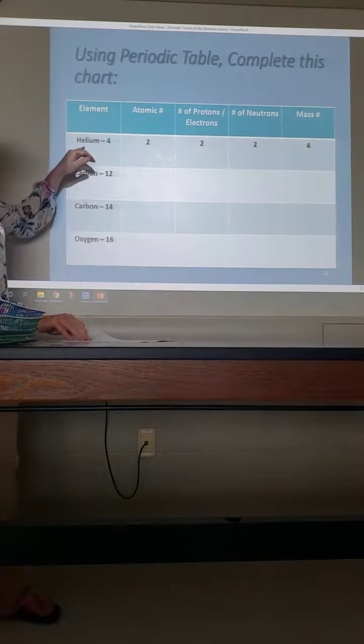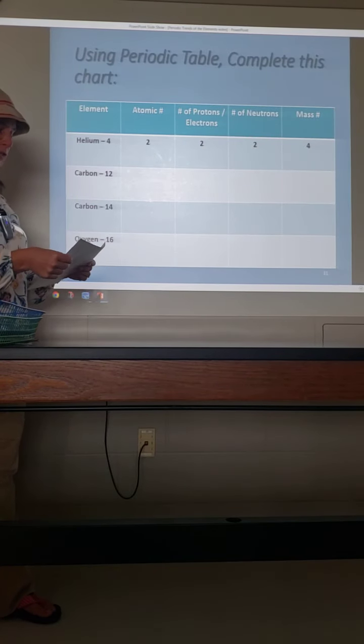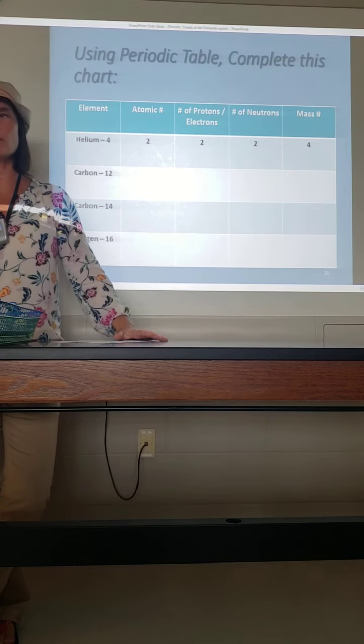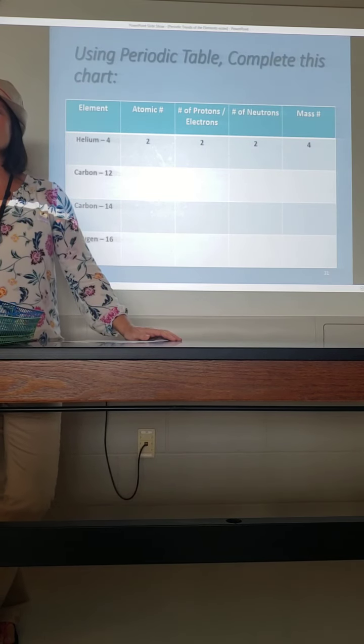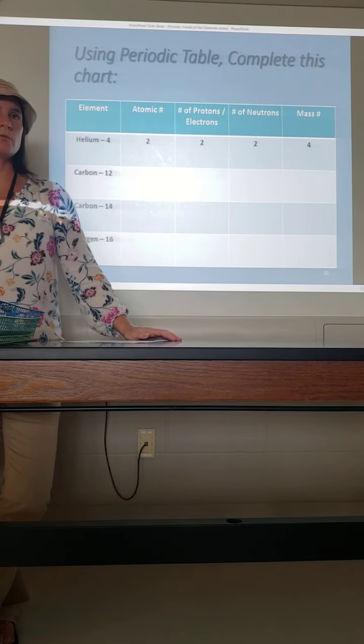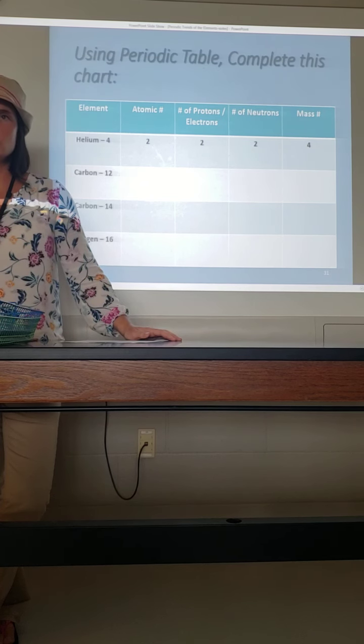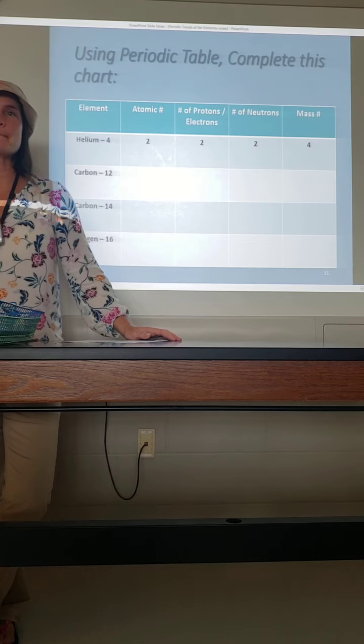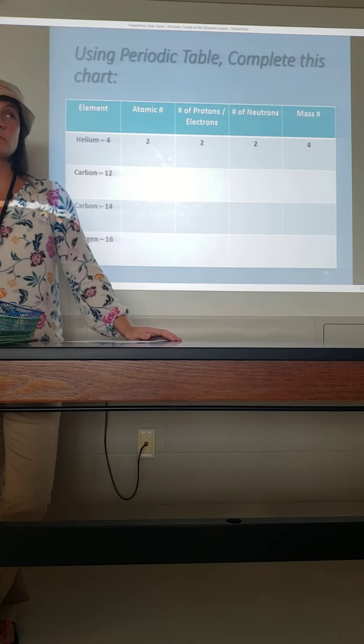So anyways, you can find helium. Look at the two numbers. What do you see? What are the two numbers on helium's little tile? Give me one of the numbers that you see. Dane? 2. Okay, he sees a 2. And what else do you see? What's the other number? 4.